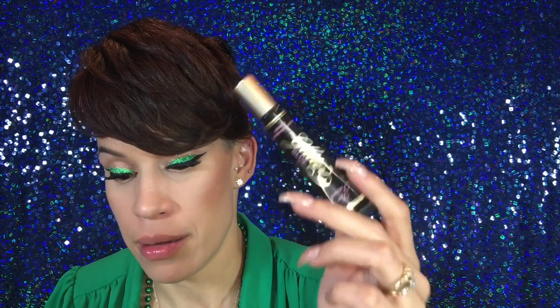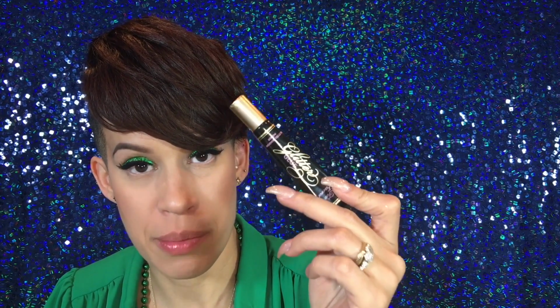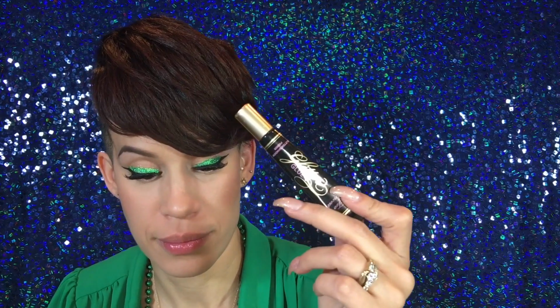On that same note, I also use the Too Faced Glitter Glue all the time. I will say I've had it for at least a year and a little bit goes a long way. A year later, I don't find that it's working any less. So it might be a little pricey, but it's worth the investment. So yeah, those are my primers.